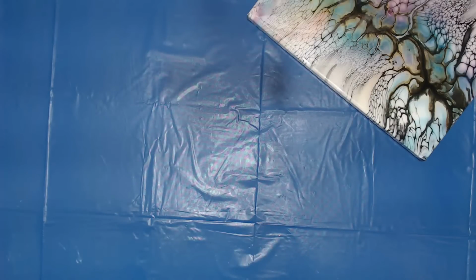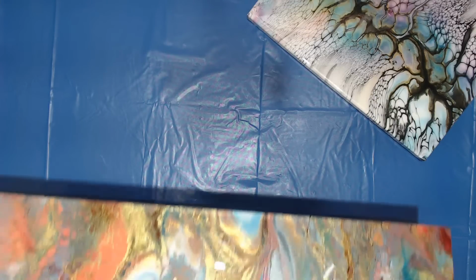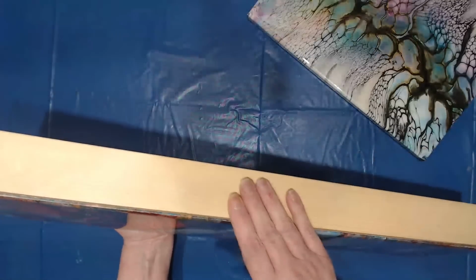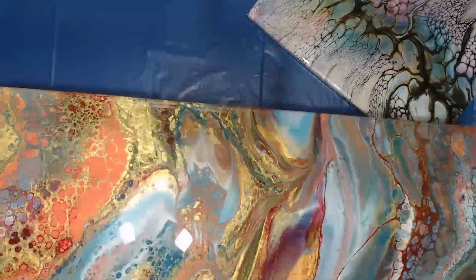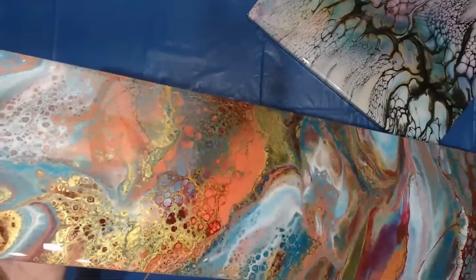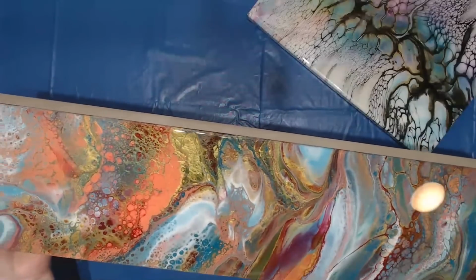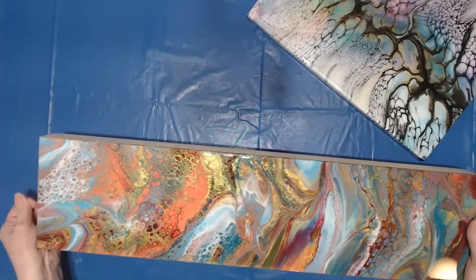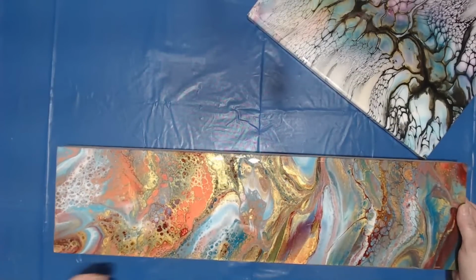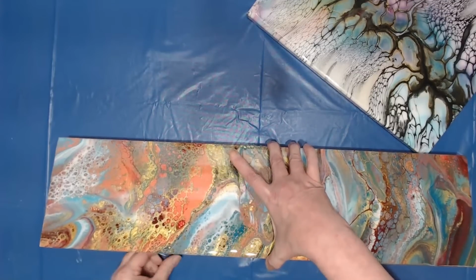Oh, let me show them this. So you guys remember the intermingling flip cups? I got that resined. This is on birch board. Look how pretty that came out. This is just gorgeous. So I'll probably have this in the auction. It's going to be very hard for me to part with this. I'm going to keep looking at it and saying, I don't know.